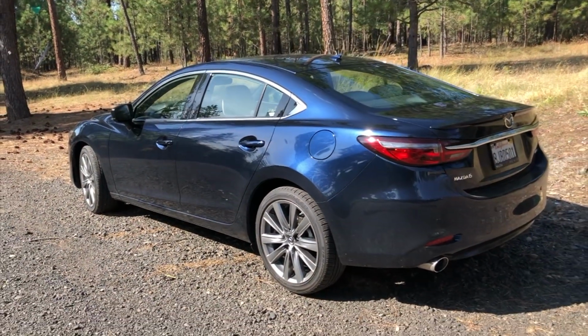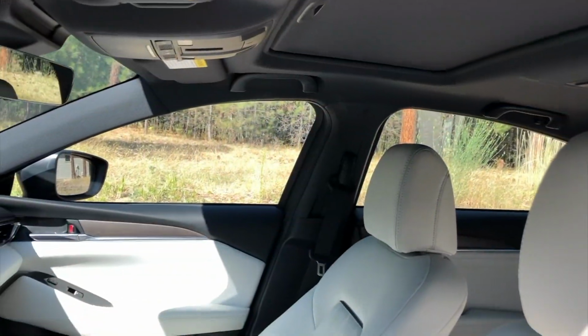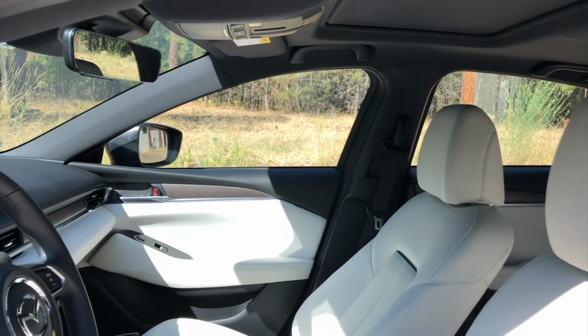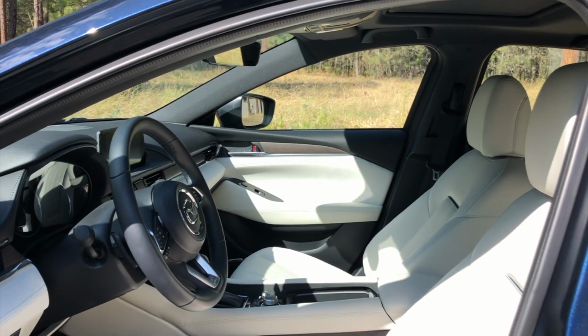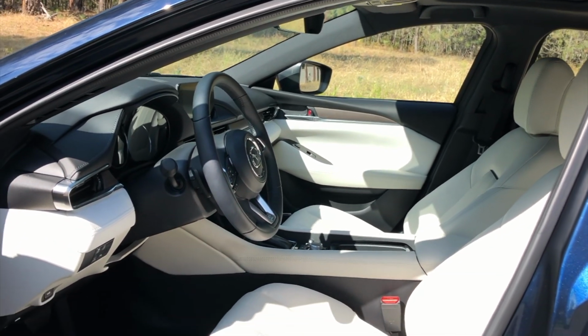This is a fun vehicle. I mean, they know how to make a vehicle. Let me show you the inside. Look how gorgeous this is with the interior. They got Apple CarPlay and Android Auto. Let me start it up.